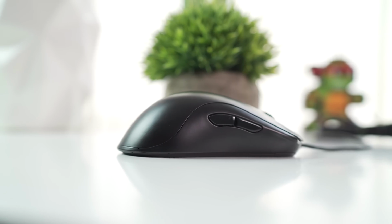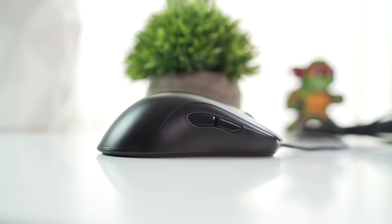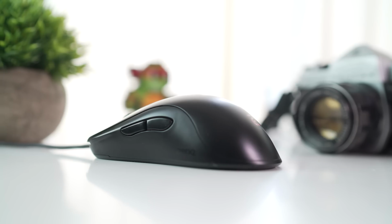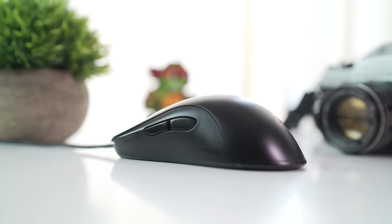There are 2 thumb buttons on both sides, so left-handed users have the same experience. You also have USB report rate adjustment, and it can go from 125 to 1000 Hz. If you do a lot of office work but don't want to miss out on gaming, this is the perfect mouse for you.